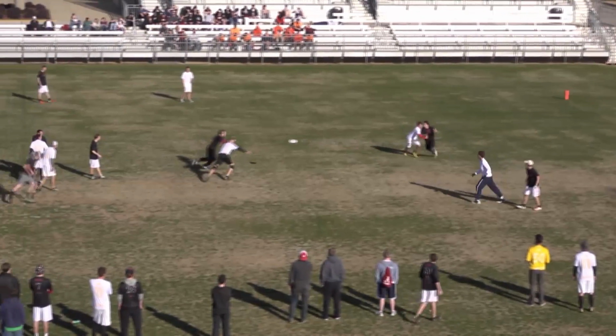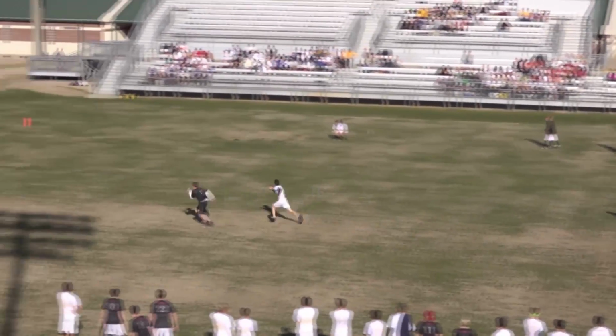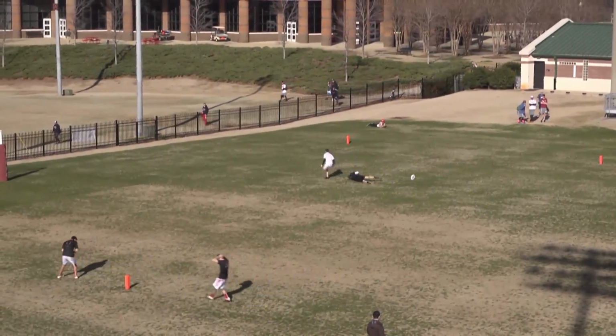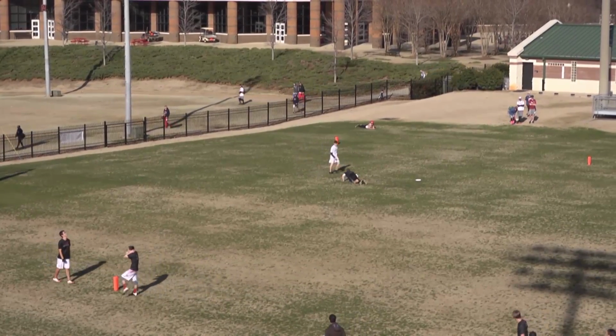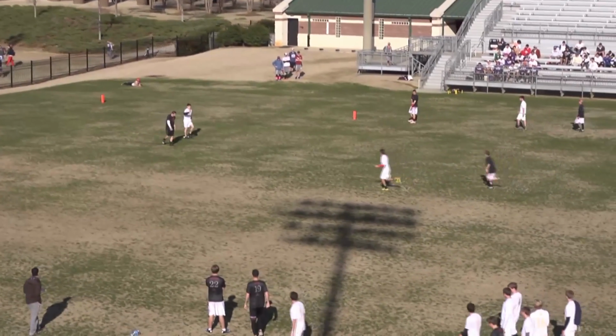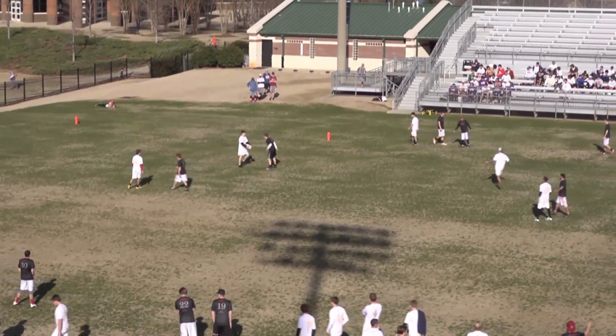Gilstrap with the disc. Inside to Hardman, past the bidding Freysider. Hardman airing this one out. Oh, Matt Bryant laying out, unable to finish the play off. Going with his left hand, a great attempt there. Alabama unable to get this much needed break.